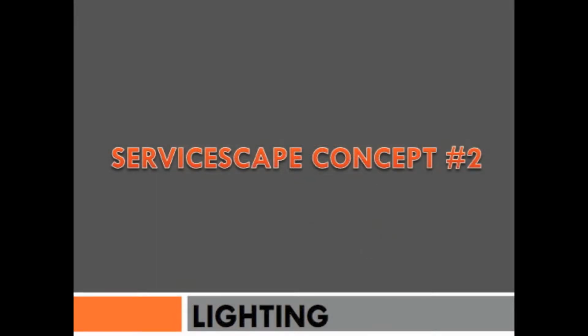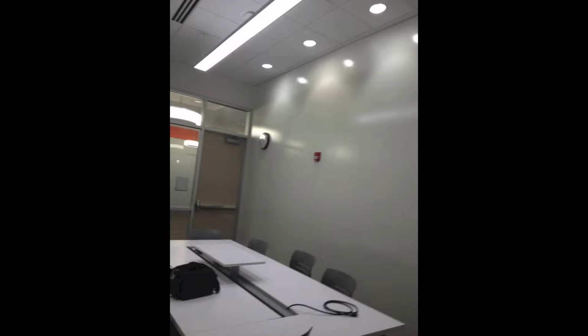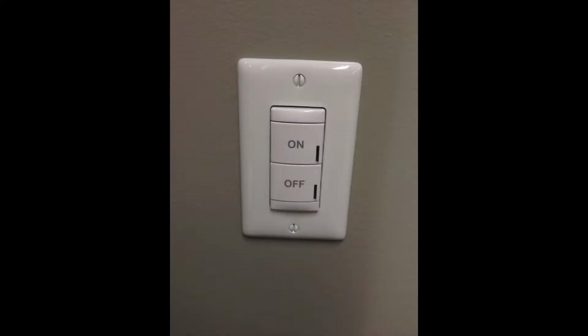Our second concept is lighting. We think that lighting is a very important part of the Servicescape, especially in a classroom setting. The brightness of lighting can help focus the attention of students in the room and can help facilitate performance. The general lighting in the rooms also helps to set the mood for learning.